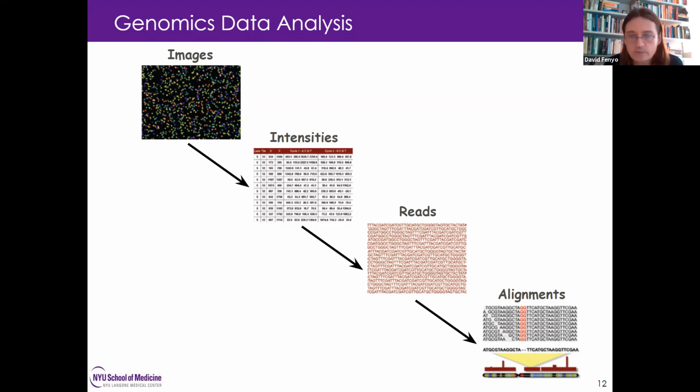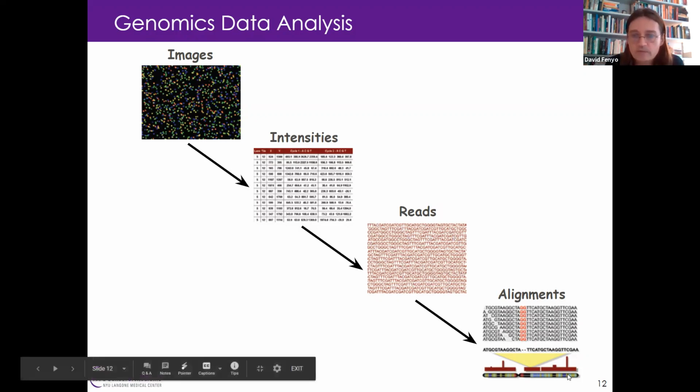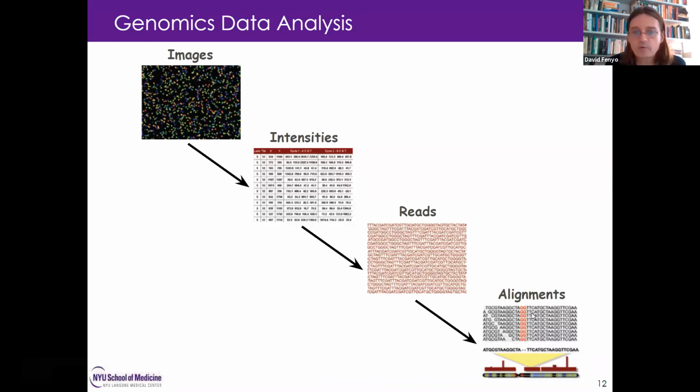And that's as opposed to mass spectrometry, where the identification is still a question of how to do it. Even though we know it pretty well, it's still not as well worked out as here with sequencing. And then we do alignment, and the main question is how fast we can do it. People have worked out different approaches to really do this fast.